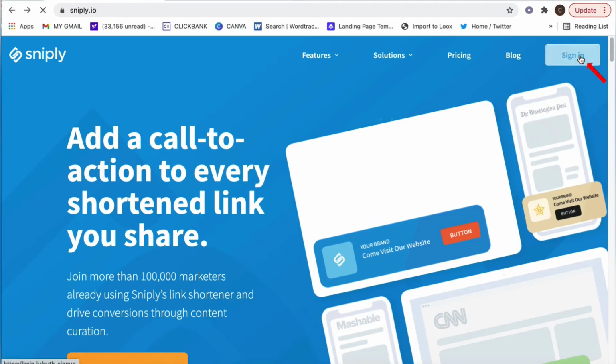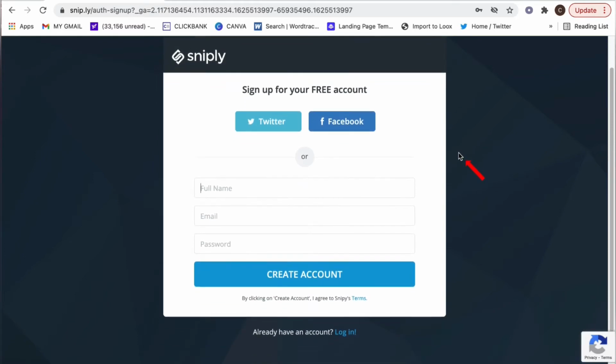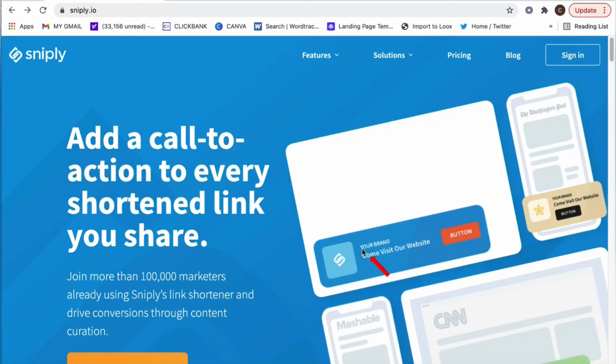So if we go to sign in, we can create a free account, but this is where you need to pay attention. Depending on what you're trying to sell here, you need to put something that has to do with that where it says full name. If you put your full name there, then it's going to appear right here where it says your brand. See that? So if you were to put your full name in there, Joe Blow or whatever, it would say Joe Blow on this pop-up, and we don't want that to happen because we don't want anybody to know that we are selling something, us specifically.